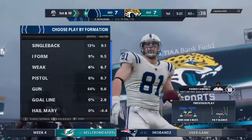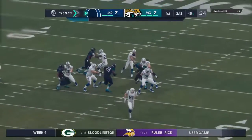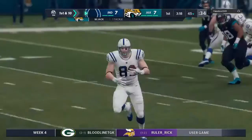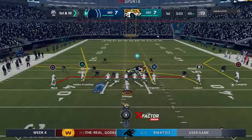And they'll get it all the way up about 5 yards shy of midfield. That one good for 20 on the catch and run. Indianapolis. The big play to start him out. Has him at the 45 already.